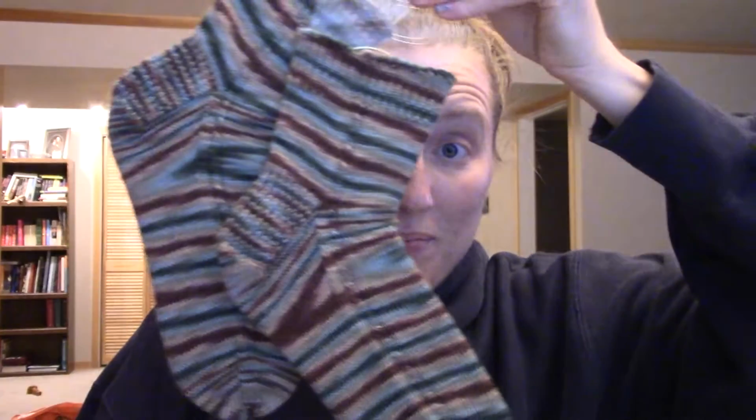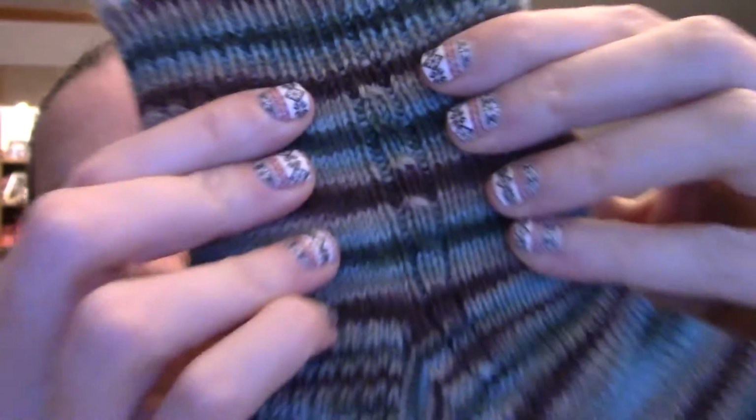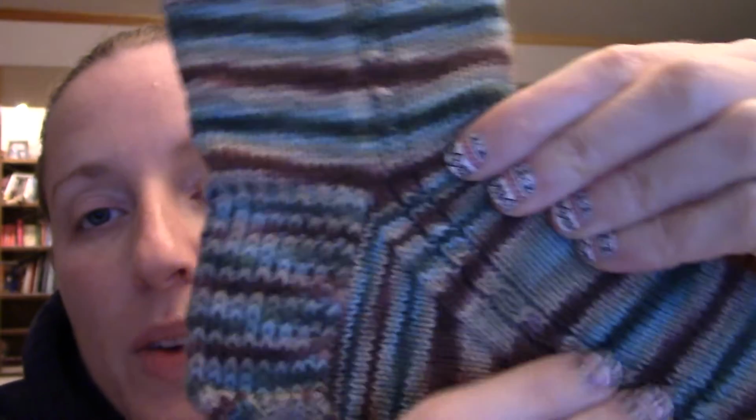The ends are woven in. I haven't taken any pictures while I've been knitting these socks because I've knit them mostly at work. The pattern is a 72 stitch top down sock with a heel flap that I added this little cable detail on the side, and it goes all the way down either side of the foot. And I made it so the cables twist in toward the top of the foot as they go down.